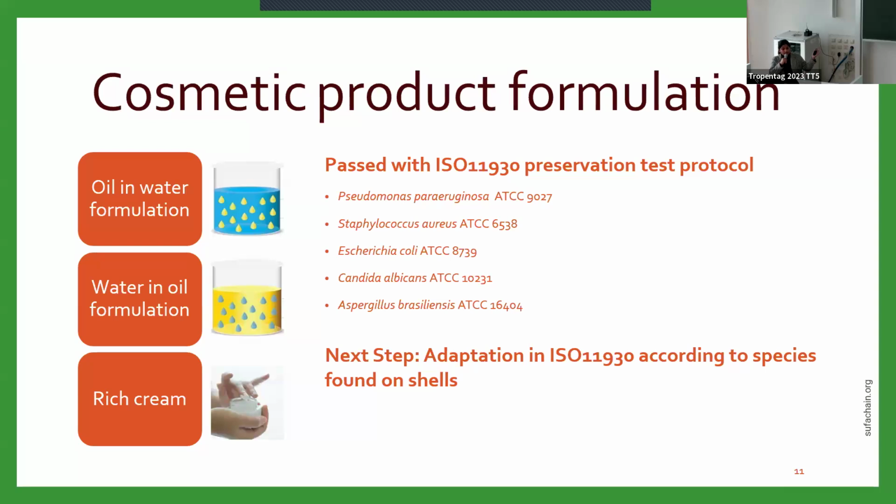After the metagenome analysis, the next step is to use this bacterial community for the adaptation and preservation test, because right now we are doing the preservation test according to ISO 11930, which involves bacterial strains like Pseudomonas, Staphylococcus, and Escherichia coli, and fungal strains Candida albicans and Aspergillus brasiliensis. We formulated three base formulations for this project: an oil in water formulation, a water in oil formulation, and a rich cream. Right now they are without the raw material inside. To check the preservation efficacy of this base material, we test with the normal preservation test protocol, and afterwards we will check it for the abundant community according to the metagenome analysis, as I showed in the previous graph.